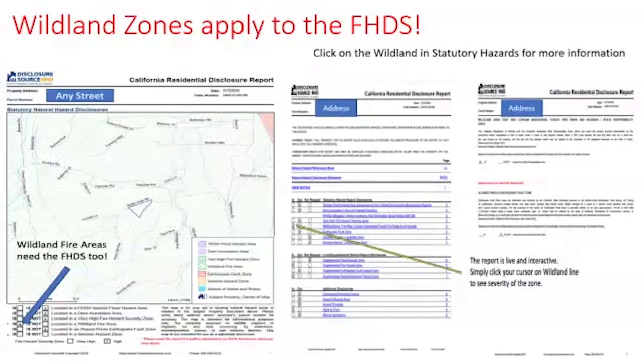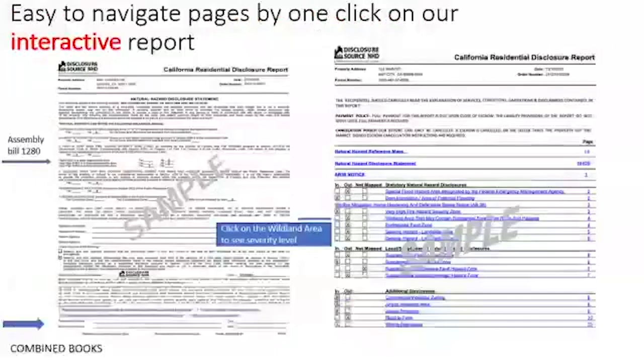So you can go down to that section, click on it, and it's going to take you straight to that section in the report. So if you see there in a wildland area, you're going to click on that and it's going to take you straight to that section and tell you exactly what's going on, why they're determined to be in that zone and what that is, whether it's low, moderate, high, or very high. Super simple and easy to navigate in the natural hazard with Disclosure Source.